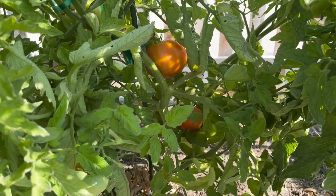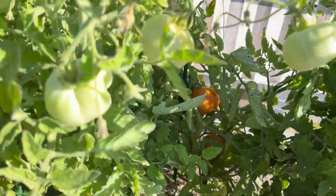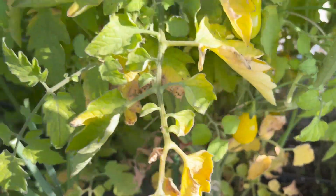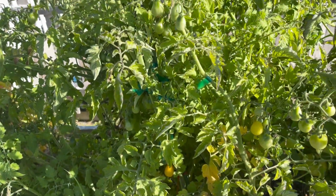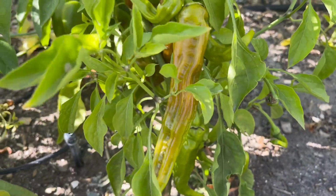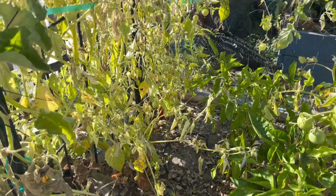So I'm starting to get some ripening tomatoes. I have a few tomatoes on the vine that are starting to turn red. And then I've also got some of these really nice, I guess you'd call them yellow pear tomatoes. They're starting to turn yellow, and I actually planted so many of these last year because I really enjoyed them. You can see my Jimmy Nardello peppers are going from green to red. I've got a few bell peppers on the vines, and these are my tomatillos.